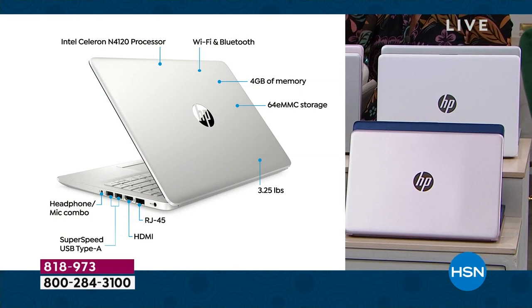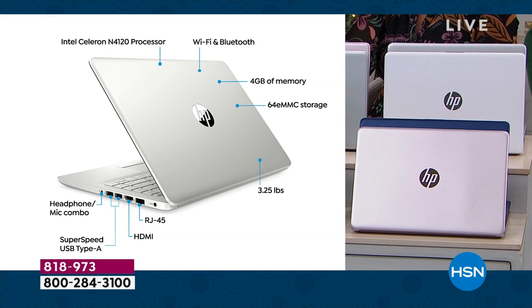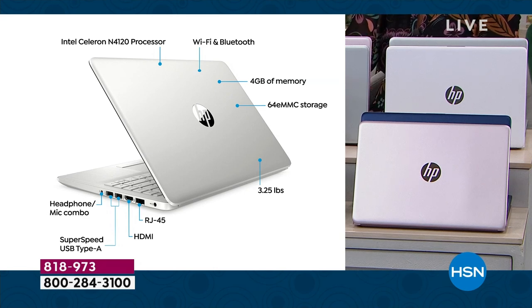So Intel Inside, the number one processor brand in the world. We could have done a different processor. We could have done a lesser processor. We did the number one selling processor in the world, 12 times better 3D gaming compared to a computer from just 5 years ago. 8 times faster high-definition video conversion compared to a computer from just 5 years ago. It's going to knock your socks off.